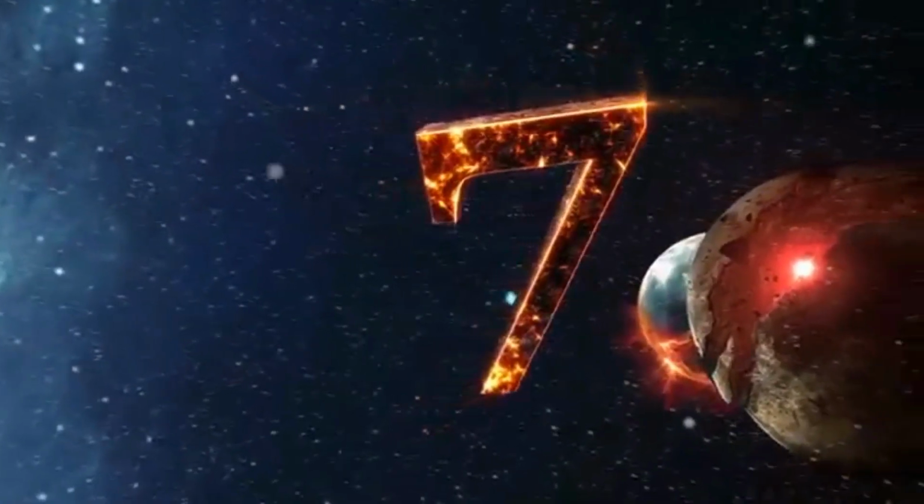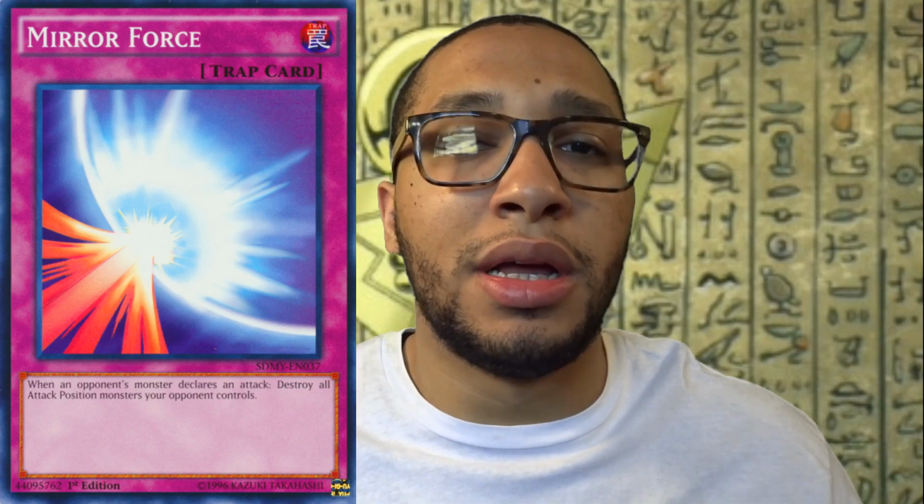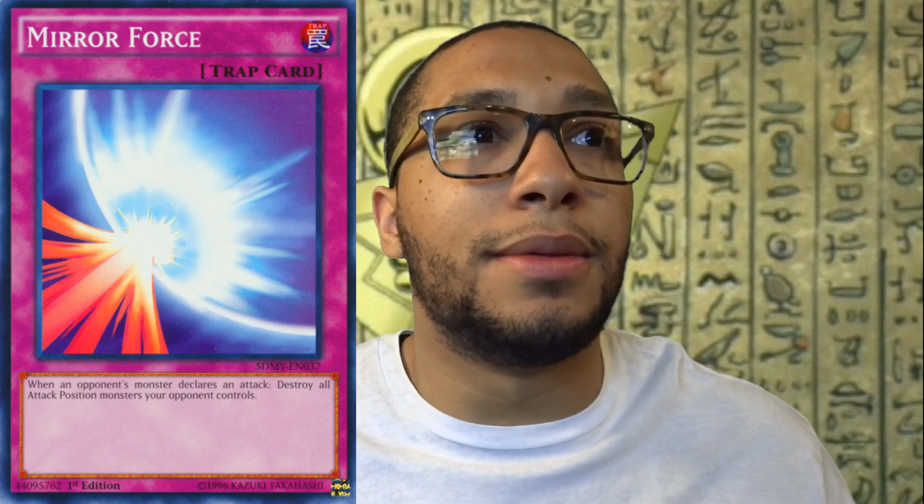Number 7, Mirror Force. Now, Mirror Force I've seen a lot of players use, mainly for the True King Dinosaur deck, and the Rogue players. Effect basically, it's a simple fact, one of the cards that was a power card back in the day. You activate it, and all your opponent's monsters in attack position are destroyed. On the flip side, you can also run the Burning Mirror Force card to deal extra life point damage. The only thing about the Burning Mirror Force card, though, is that when you activate it, if you have low life points, you can lose because it burns both players versus the opponent.